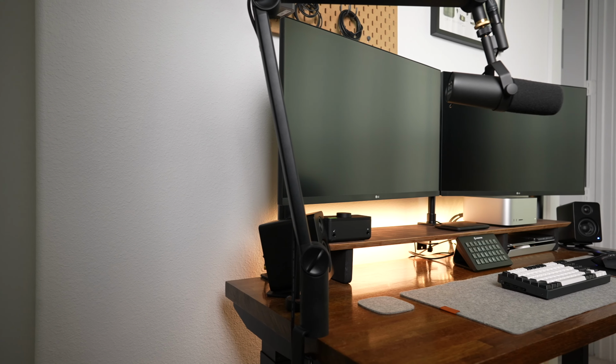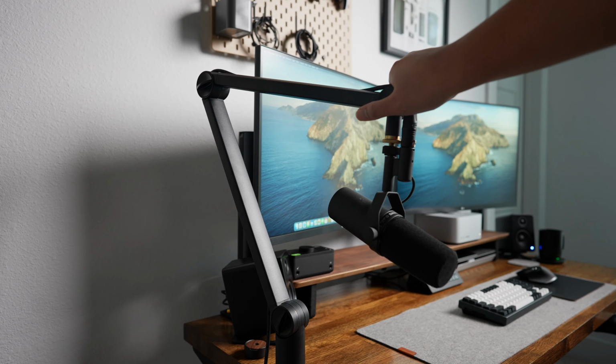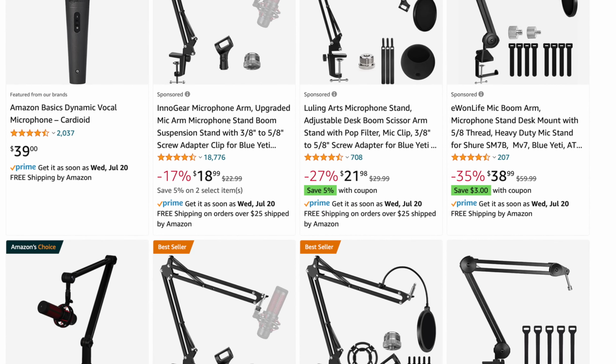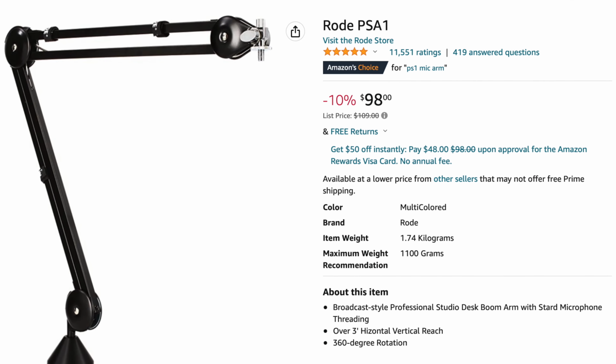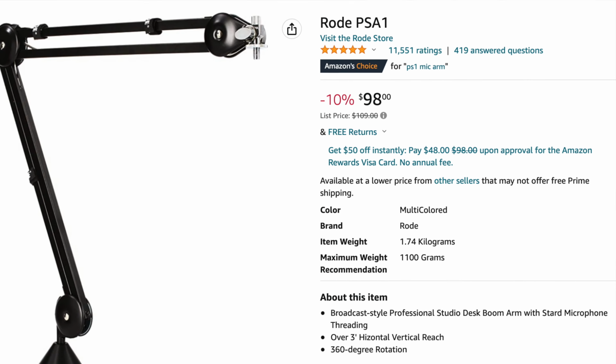The SM7B is mounted on a Blue Compass mic arm. I went with this one because it's minimal, cleans up the cables, and overall feels solid. The budget options off Amazon and even the popular Rode PSA1 look a bit busier with the gaps within the frame, so that's why I kind of prefer the more minimal look of the Blue Compass.